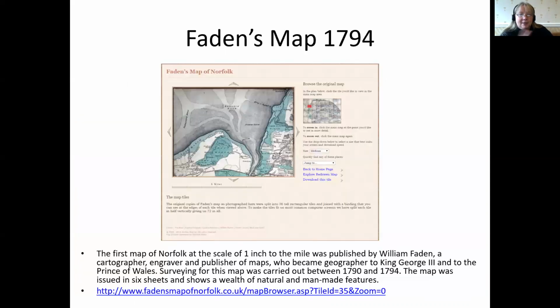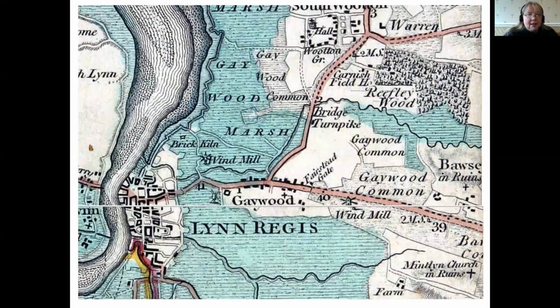There's all sorts of resources that you can use on here, but I particularly like looking at plates of it, and I particularly like downloading these because of the colour. I find it's particularly good to use with the youngsters. And what this shows is not just Lynn Regis, but still the King's Lynn on here. Again, this sort of thing, and you can see Gaywood across here. If we went a bit further, you'd see. Yeah, you can see Gaywood here.